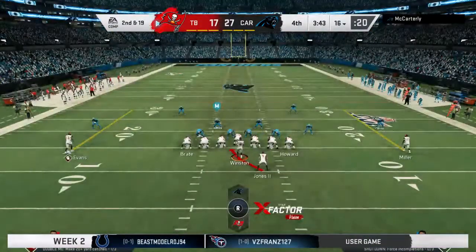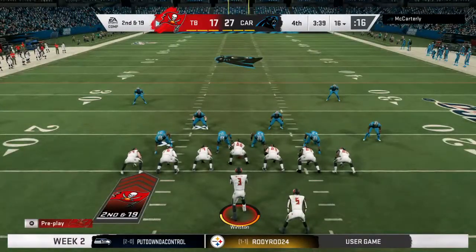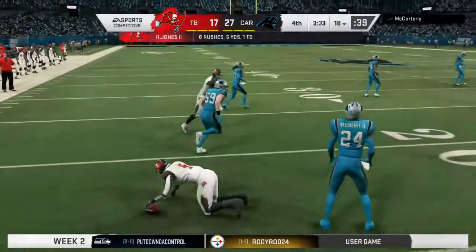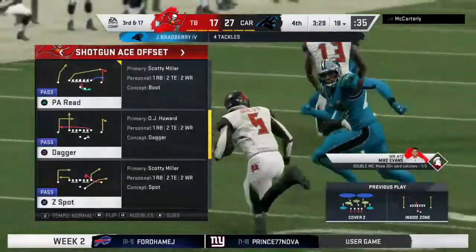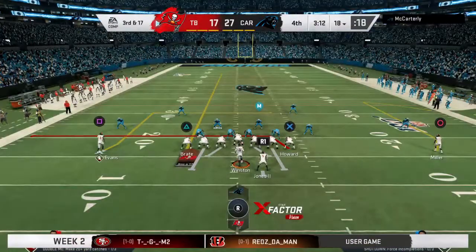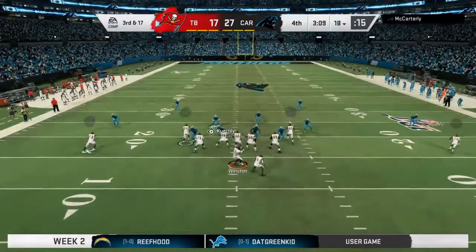Pass protection has been a problem all night long as they come up facing 2nd and a bundle. Winston, a handoff. This is Jones. And they're able to swarm him behind the line, and his rough night continues. They get 2 yards back, but they're going to need a lot more than that here on 3rd down. The Bucs on 3rd down, they've converted 4 times out of 6. Not bad. This is 3rd and 17.